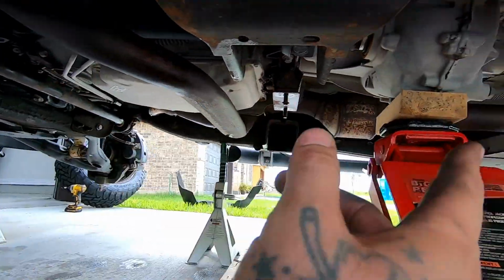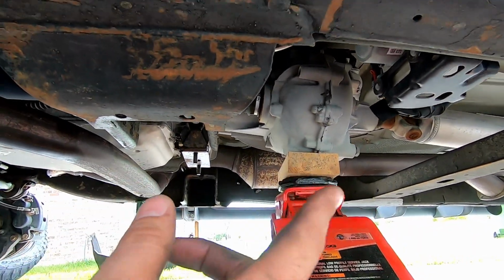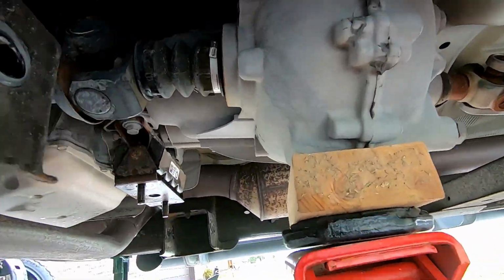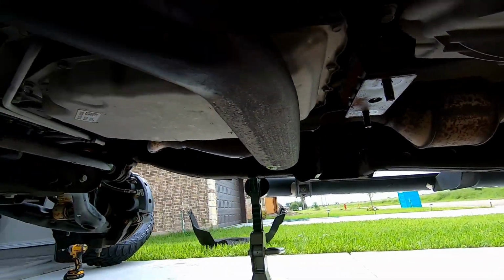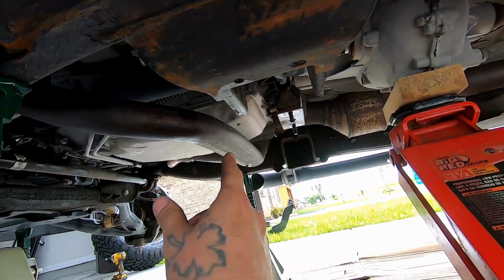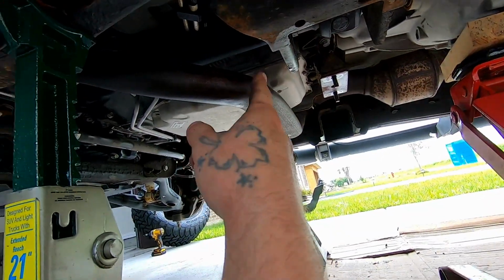So I decided to, sorry, I'm out of breath, but anyways, I decided to support it from the transfer case, as you guys can see, instead of doing it from the oil pan. So that's one thing to consider, guys. If you have a four-wheel drive, support it from the transfer case. If not, you'll bend your oil pan.